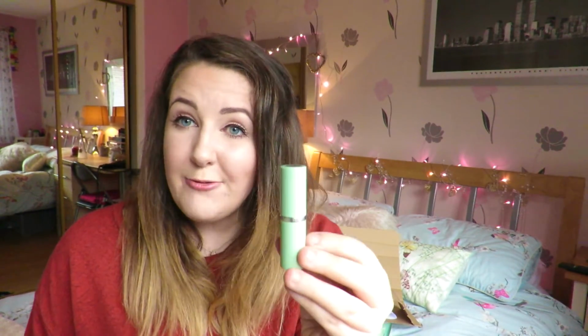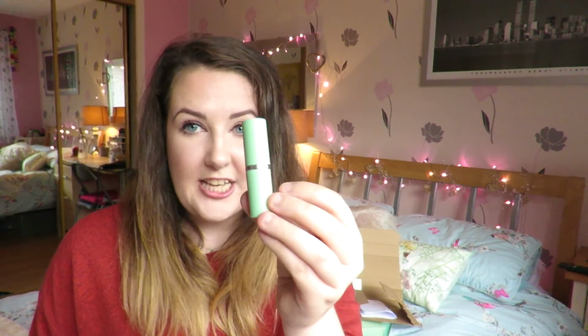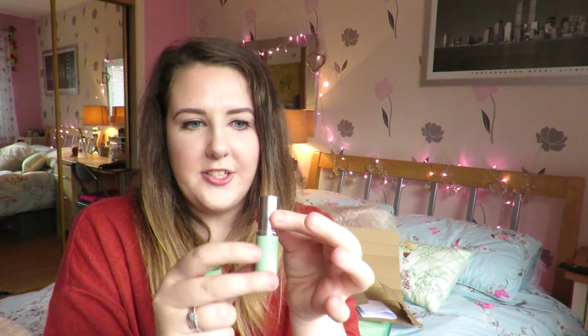Now, I really have something against that packaging. It looks like a hospital. It's not very attractive at all, but the colour does make up for it. It's a stunning pink, and this is free. It's a full-size Clinique lipstick. This is in the shade Magenta, and it's a matte lipstick.